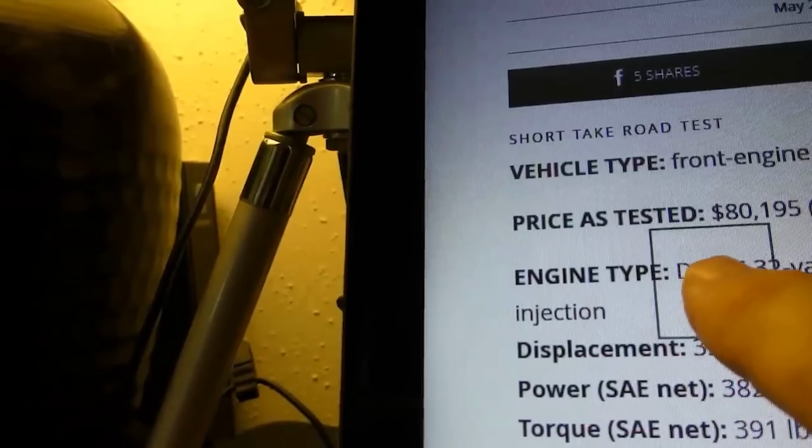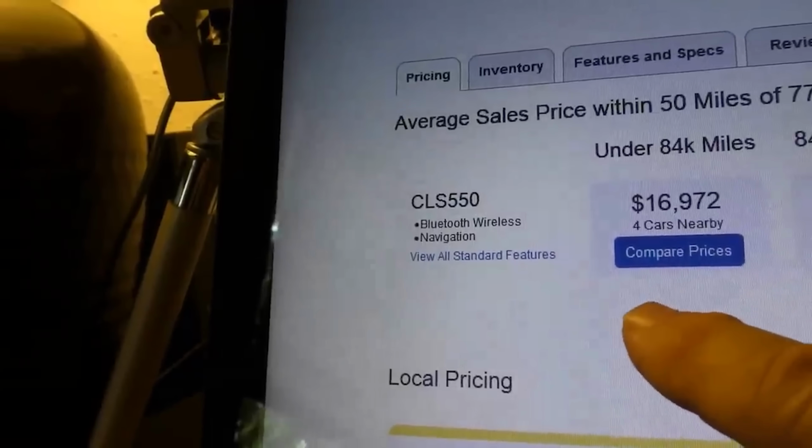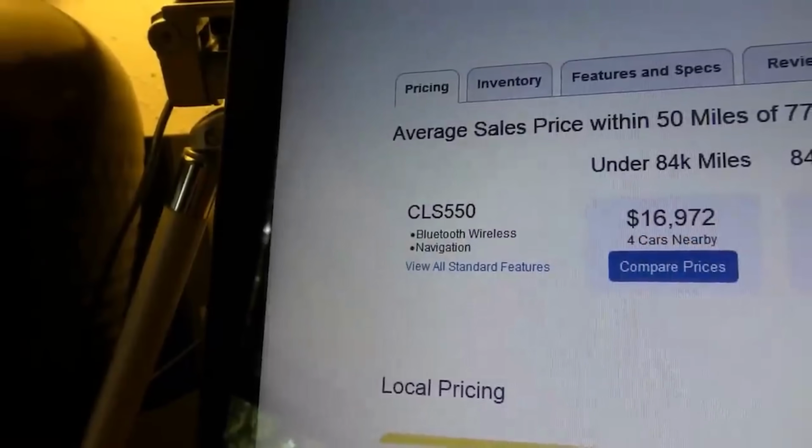And of course, the market understands the problematical natures of these cars. Just look at the difference in value. They sold for $80,195. Today, 8 years later, you can get one for $16,972. So in 8 years, this car has lost $63,223 worth of value. And I don't know about you, but that's a heck of a beating to take driving a car for 8 years.